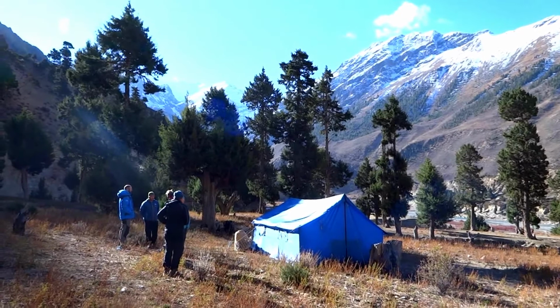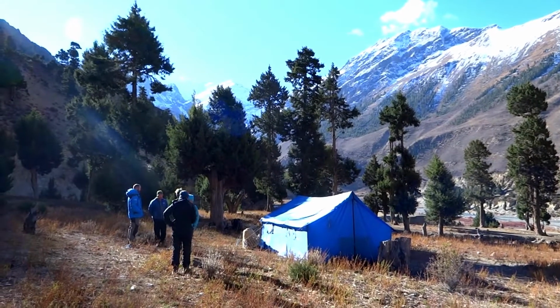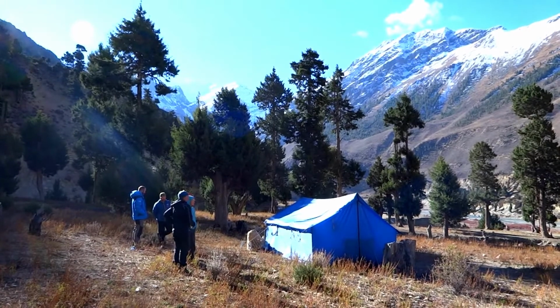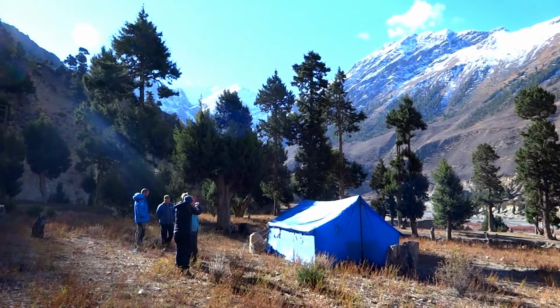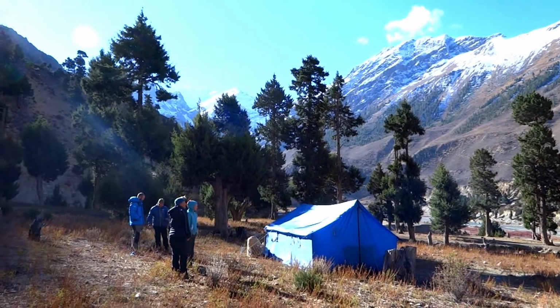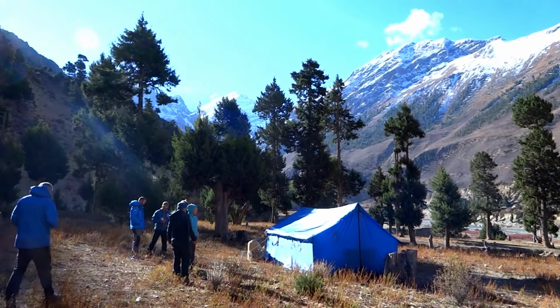Breakfast is being prepared in that tent. We're all waiting expectantly. We're hungry. Back down in Kokot. Yesterday we were scrambling over that snowy ridge. It was a hard day.